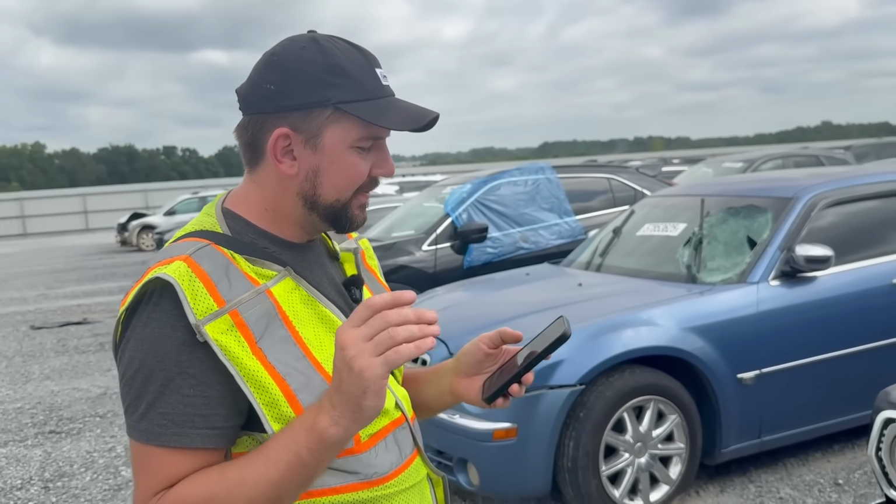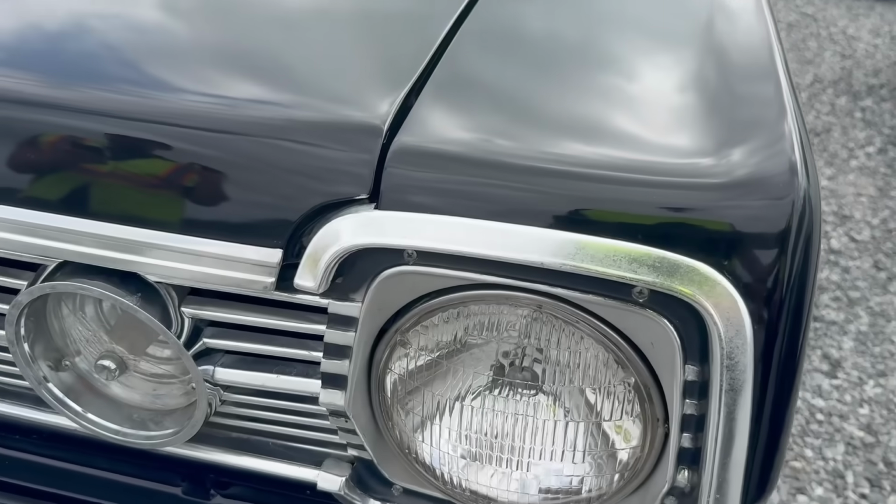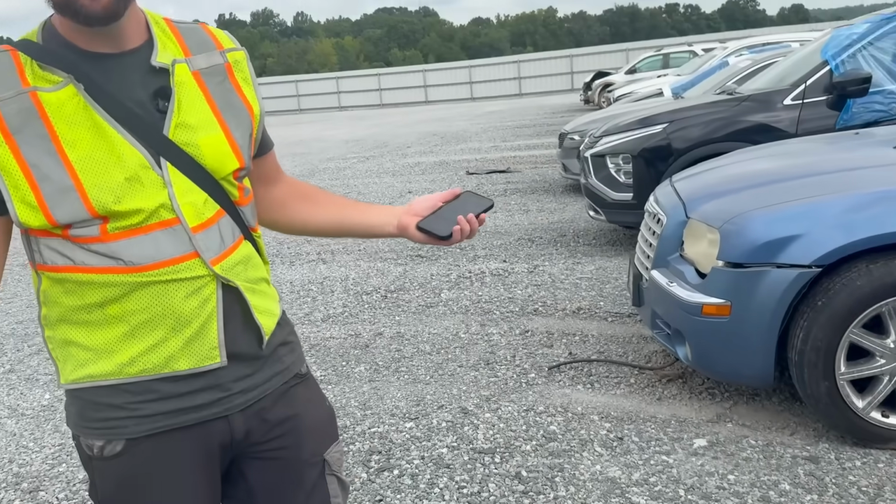So if it's got a 426 Hemi Belvedere, if they're actually the real one, it would go for more than $100,000 at auction. But you have to make sure it's the right VIN number, things like that. A lot of people just kind of make a remake, a copy of it. Those go for about $30,000. But man, this thing is definitely pretty cool.